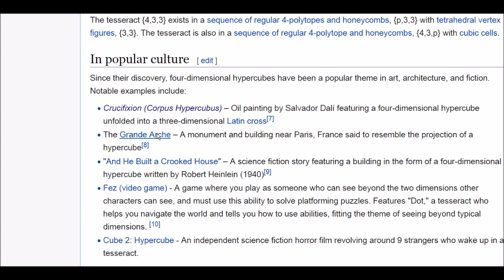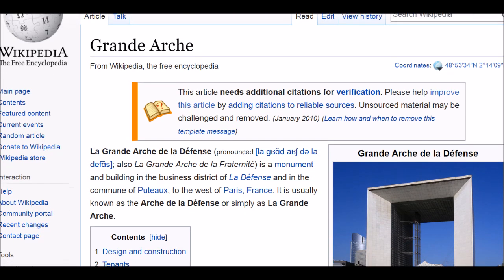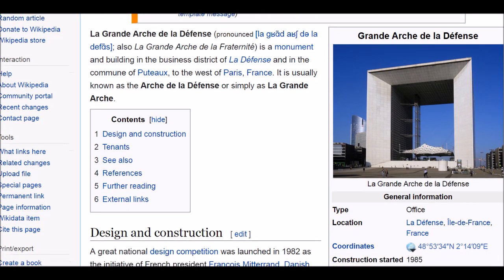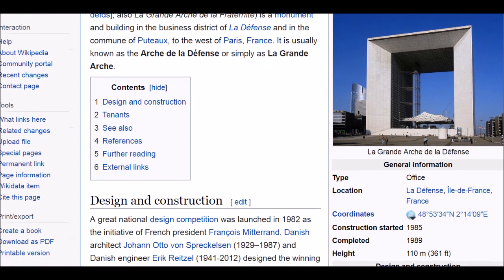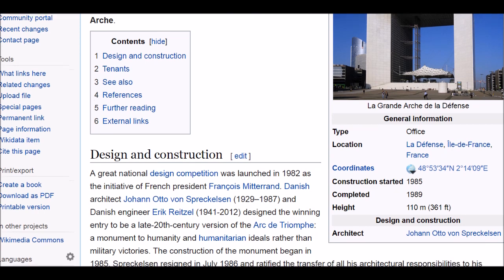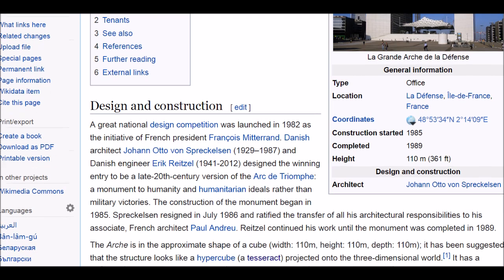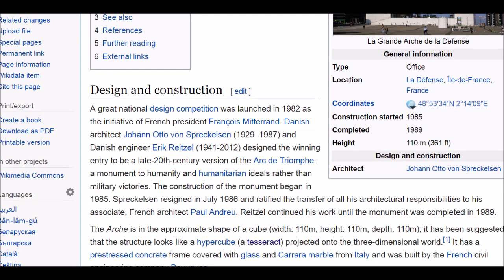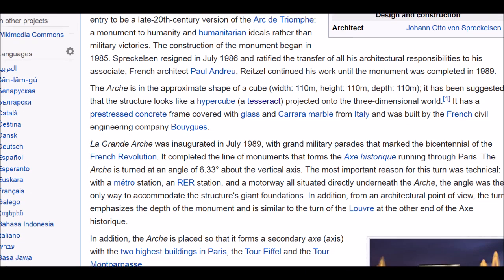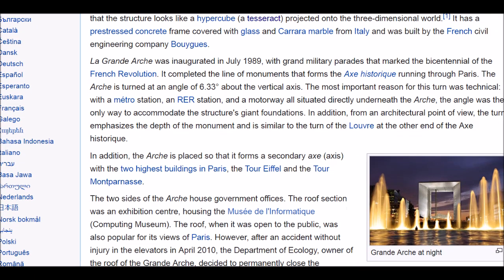The Grand Arch in Paris as well. This is depicting a Tesseract. This is where I am right now. I'm in France. This is depicting a Tesseract. We've actually decoded this on a previous video. The Le Grand Arch de la Défense. Construction completed in 1989, 1 year after 1988. They probably just missed the 1988 date, which would have confirmed this structure as being about time and space.